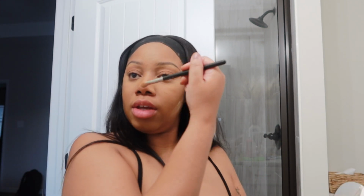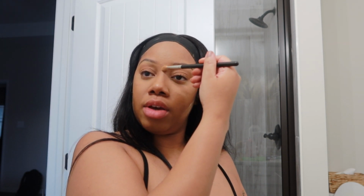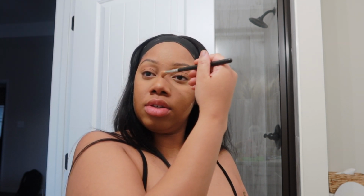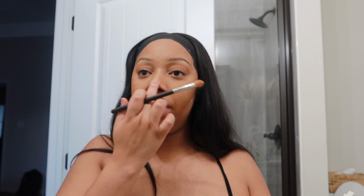So what I do is just dab it on there, and then go up and down my nose. Up and down. So highlight that nose. Actually, I'm just gonna use my finger. A little bit more pigmented, but I use my finger. Get it up and down the bridge of my nose, and then the center, and then boom.